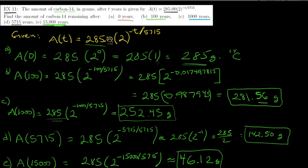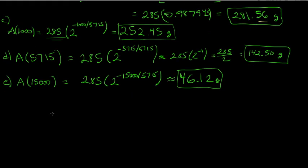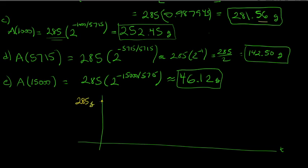And in terms of the graph, what's going on here? You want a picture of it? So here's t. Originally we started at time t equals 0, way up here. This is 285 grams. And over time, this is going to decrease. At first, it's going to decrease rather slowly, but over time, you just get less and less, until eventually there's nothing left. But you might have to wait millions and billions of years for that.